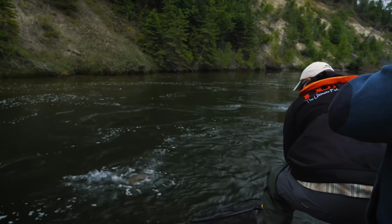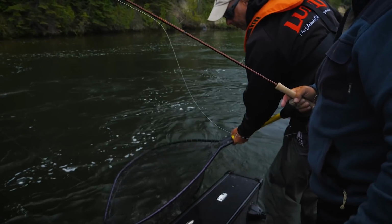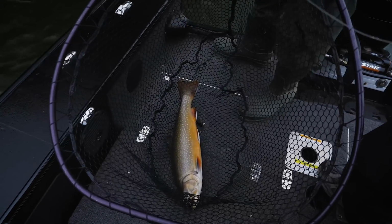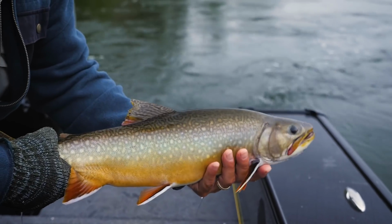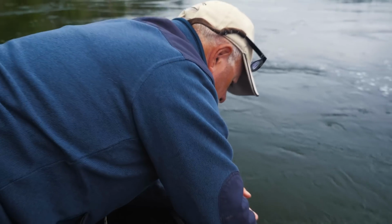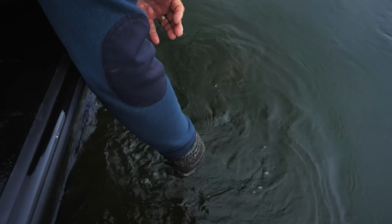I'll get his head up. There we go. Oh yeah. Bigger than I thought. Nothing wrong with that fish. Look at that thing. Beautiful. And that woolly bugger. Good job. Wow. Look at that. Brook trout this size, drive-to location, can't beat it. Give him time and let him swim out of my hands.